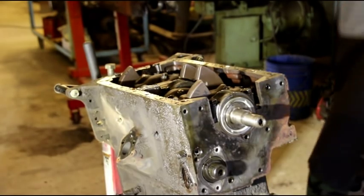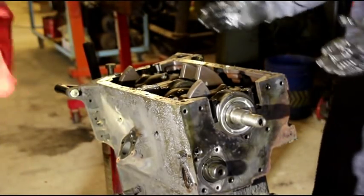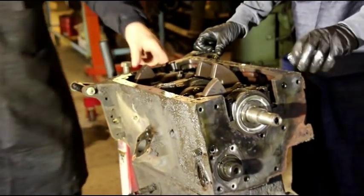Okay, where you at, Matt? Alright, you on, Gary? Yes. You want to angle it that way. How's it look? Definitely better than the other motor. Fantastic.